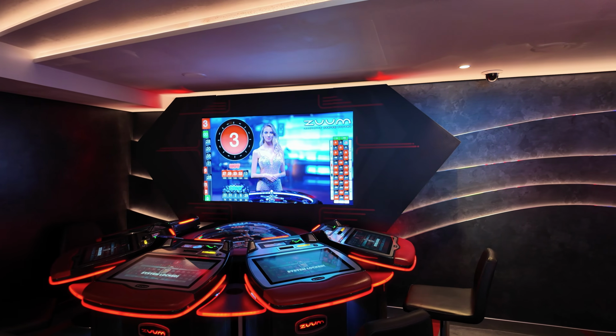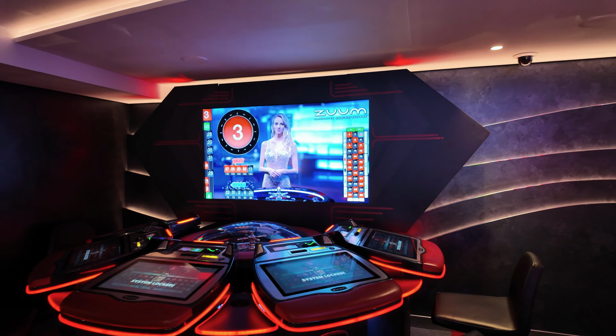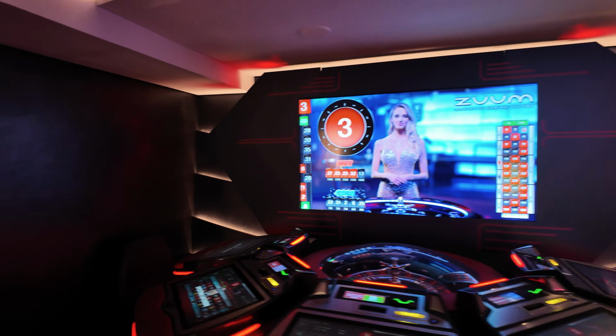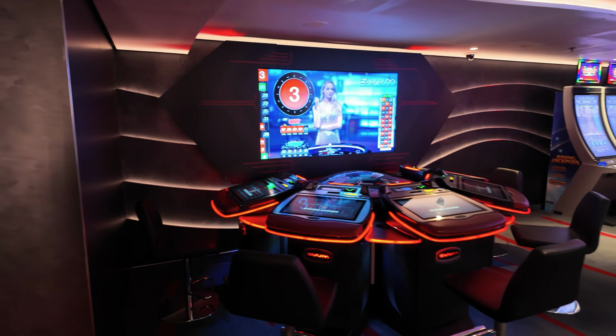Honestly, I prefer the automated roulette. It makes betting a little bit easier and simpler, and you don't have to worry about messing somebody else up by knocking their stack over or something like that. So I'm sure I'll enjoy this some while I'm on board.